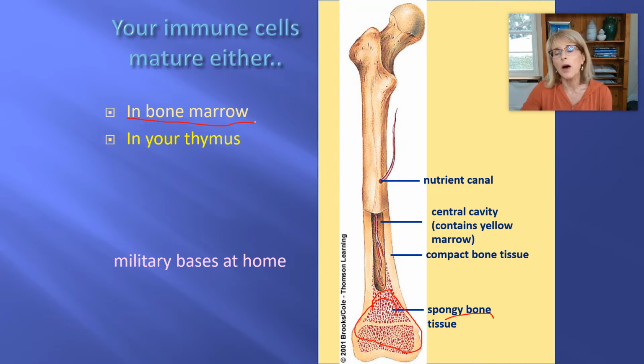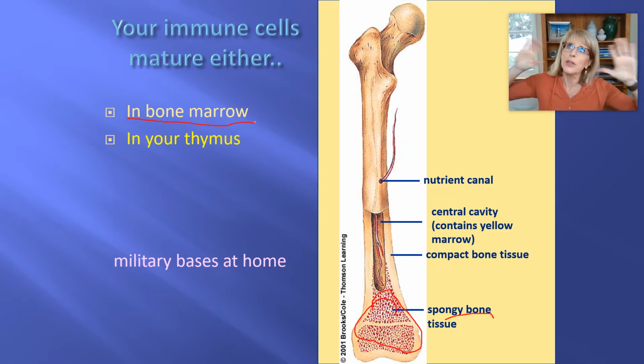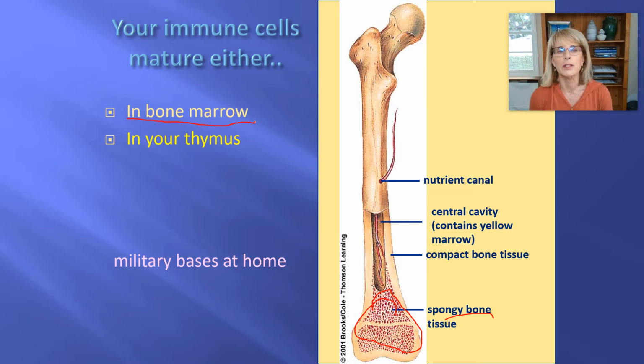Now, when the cells pop out of the bone marrow, almost all of them are ready to go. They're ready to get sent out to wherever they're going to be fighting the war. Neutrophils, ready to go. Eosinophils, ready to go. Basophils, ready to go. Monocytes, they're ready to go. They'll turn into something else when they leave the blood vessels. There are lymphocytes called NK cells. They're ready to go. There are lymphocytes called T lymphocytes, not ready to go. B lymphocytes are ready to go.